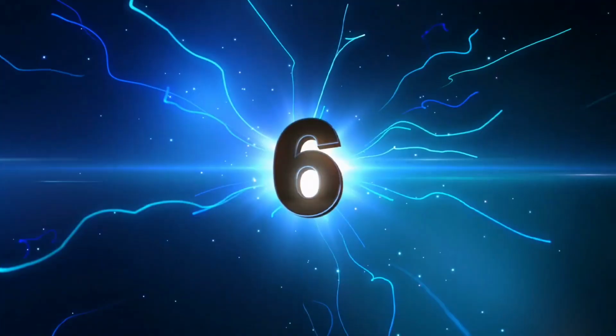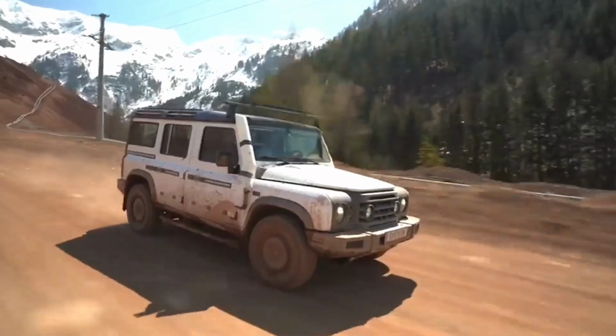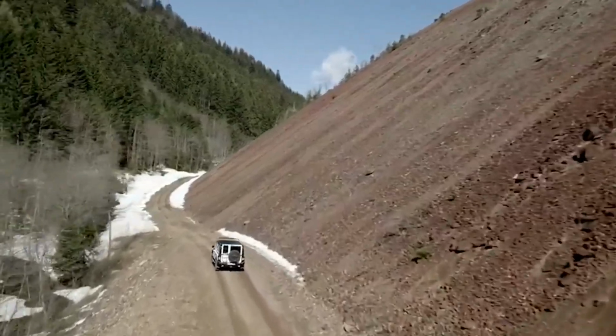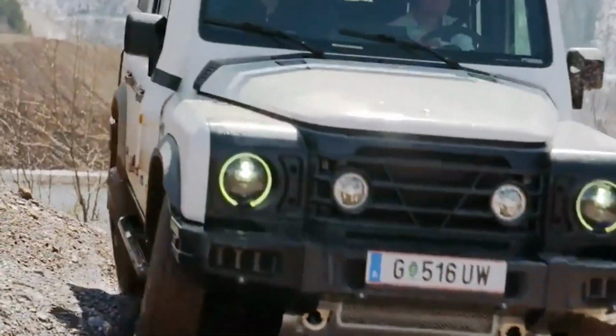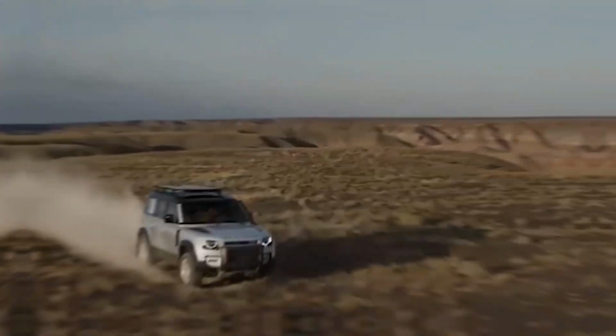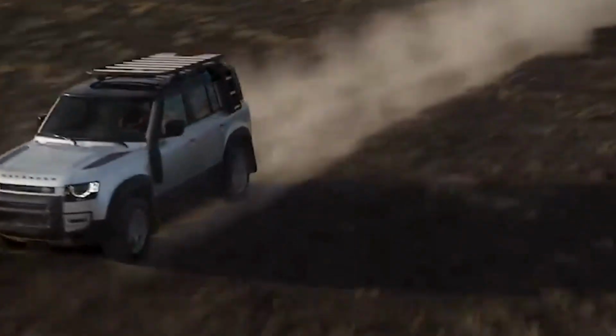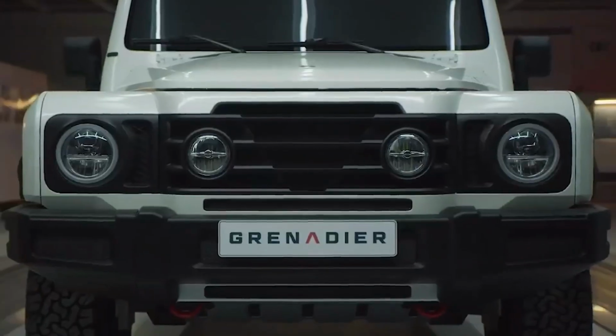Number 6. Ineos Grenadier. Given how much the European pickup truck market has thinned out in recent years, if you want something else, you will have to be patient or get creative and import something. If you've got time to wait and are after something that fills the Land Rover Defender pickup-sized hole in your life, you might be interested in the pickup version of the upcoming Ineos Grenadier.